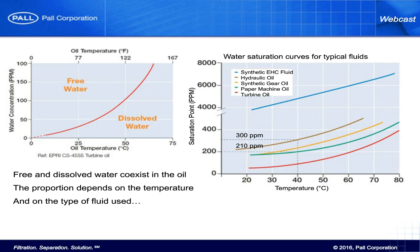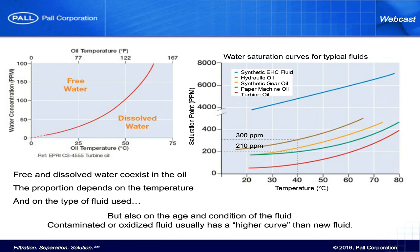Something to remember, though: for a given fluid, this curve could change over time because the fluid will age, and as it ages, things like oxidation or contamination sometimes will have an impact on how much water can be dissolved in the oil. Typically, an oxidized fluid or an older fluid will have a tendency to accept more water in a dissolved form. So as the fluid ages, its saturation curve has a tendency to move up.